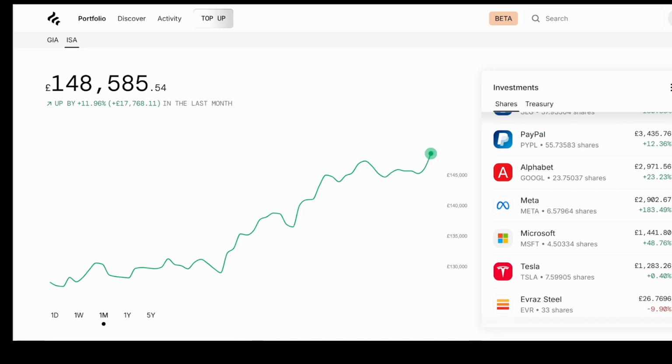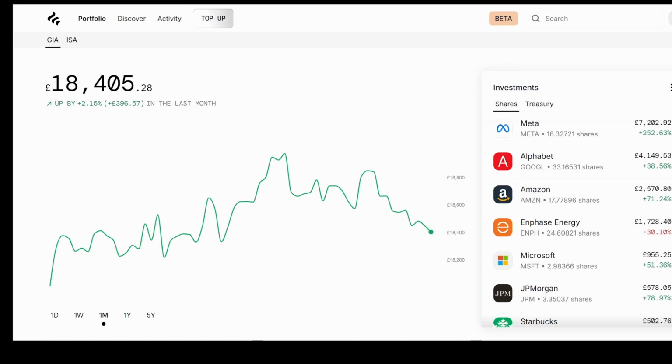But it's quite a difficult time in the market. So we'll see how that plays out in the next couple of months. Let's now take a look at the general investment account.